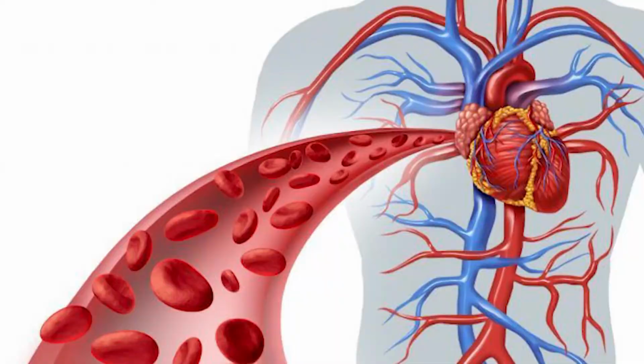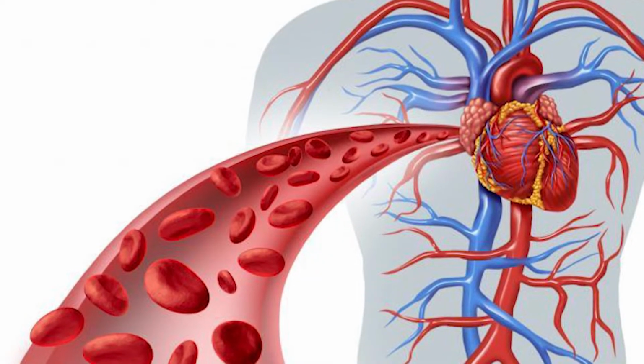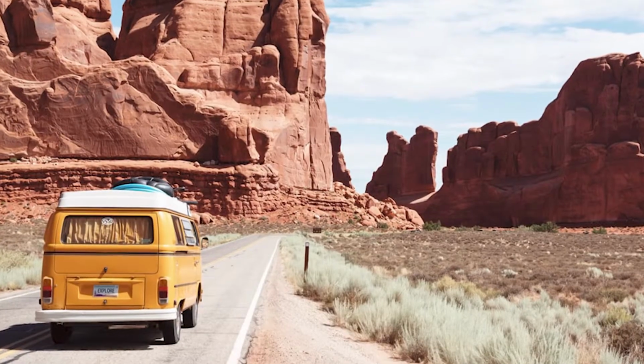Your blood circulates through your body 3 times every minute. Your blood travels 12,000 miles every day inside your body. Now that's one heck of a road trip.